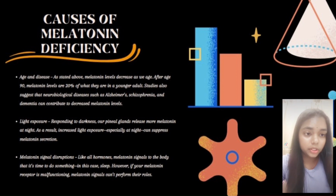Second, light exposure. Responding to darkness, our pineal glands release more melatonin at night. As a result, increased light exposure, especially at night, can suppress melatonin secretion. Melatonin signal disruption. Like all hormones, melatonin signals to the body that it's time to do something, in this case sleep. However, if your melatonin receptor is malfunctioning, melatonin signals can't perform their roles.